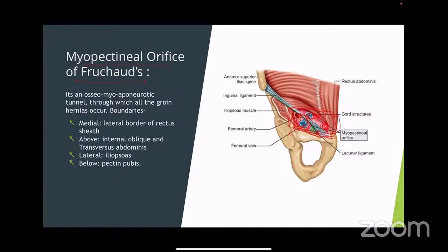The Cooper ligament, you can say pecten pubis, you can say the lower boundary. And literally you will have the iliopsoas muscle, right? So this is the iliopsoas muscle, literally. So these are the boundaries: rectus abdominis, pecten pubis, lacunar ligament, this myopectineal orifice. So you have to keep in mind this anatomy also.